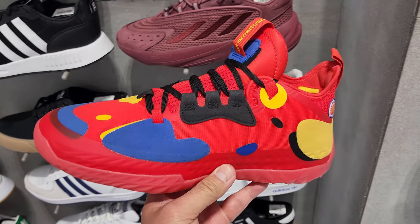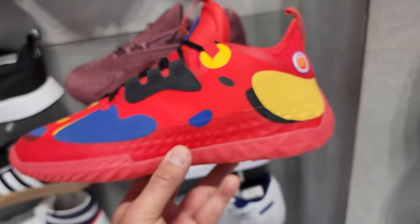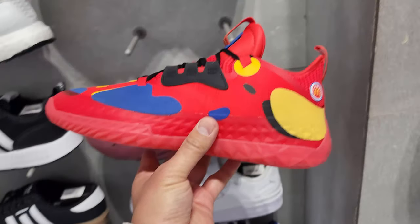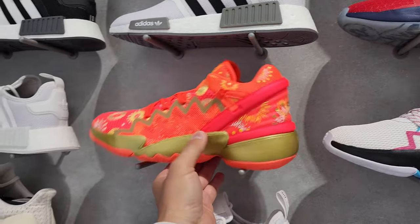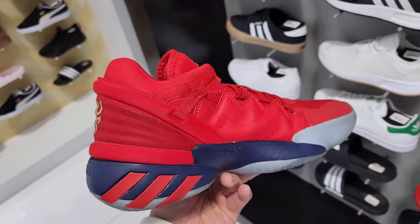Do got the Harden 5s? Is this the Harden 5s? Yeah, these are definitely not court visions. Harden 5s, I believe. If these are retail, the retail's what, 130 or something? Don issue 2 still go for regular price. 100 bucks for these. Confused at the lack of sales, to be really honest. Like, nothing on sale. Damn, dude.